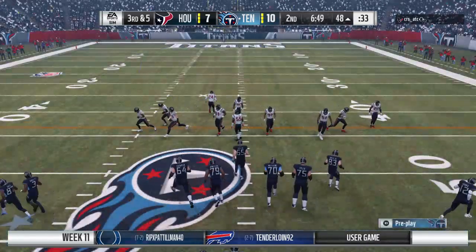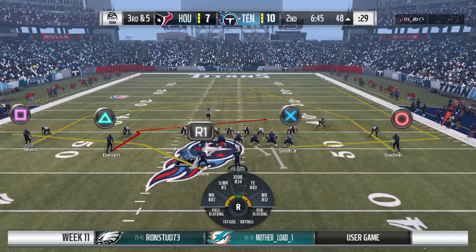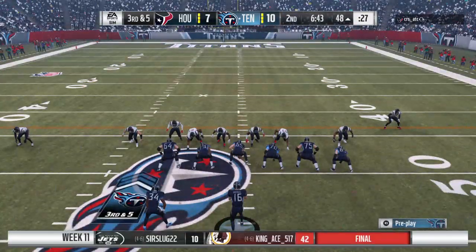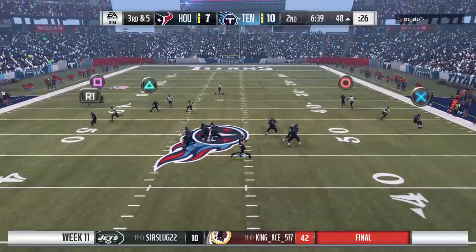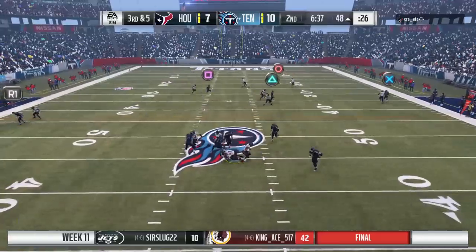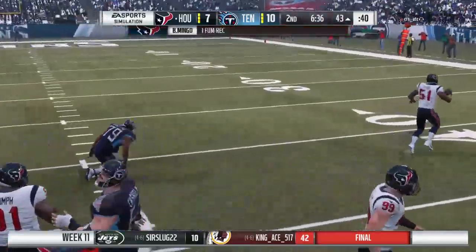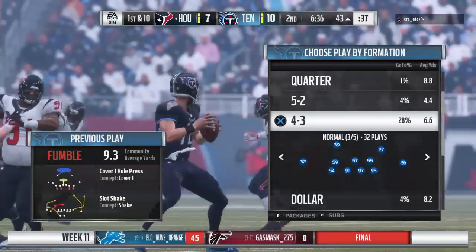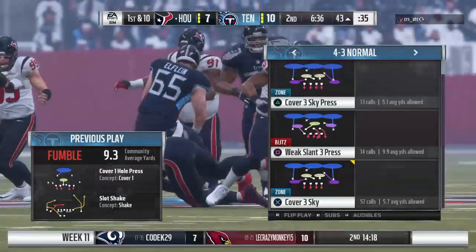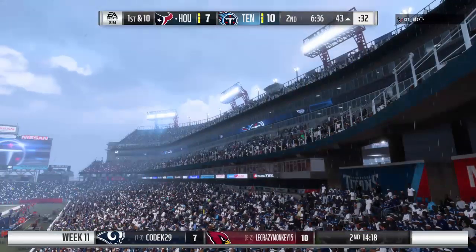The Titans on 3rd down, 0 for 3 to this point. They could use a conversion. This will be 3rd and 5. They'll set up a throw. Nowhere to go here. He lost the football. And the Texans scoop it. And to the 43. So down inside the 45 to the 43-yard line. That's where they'll take over.